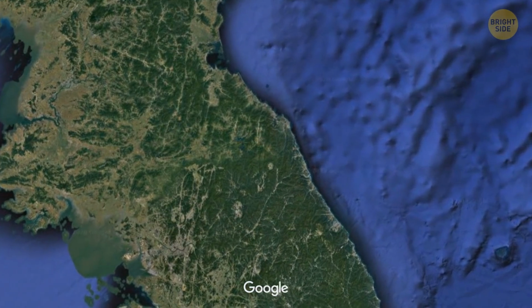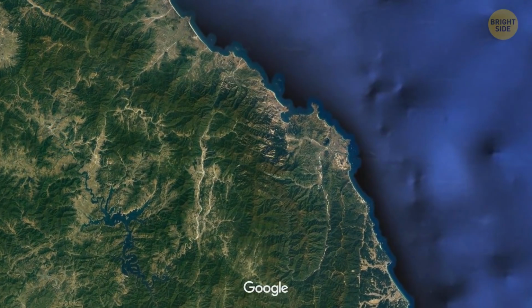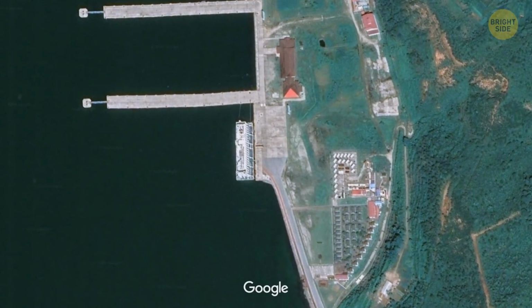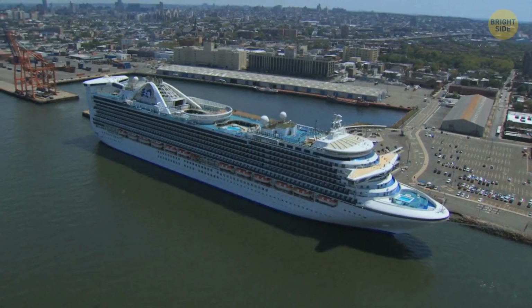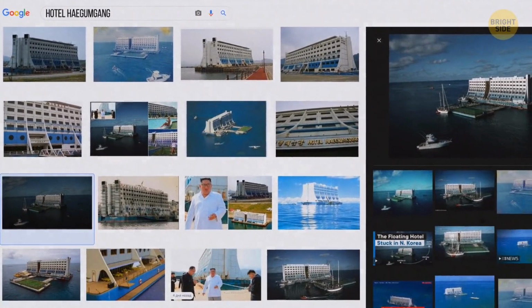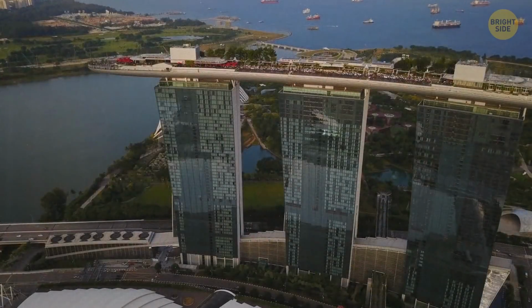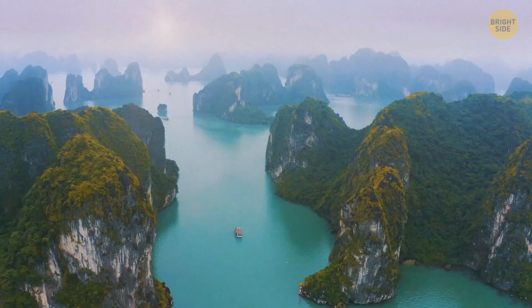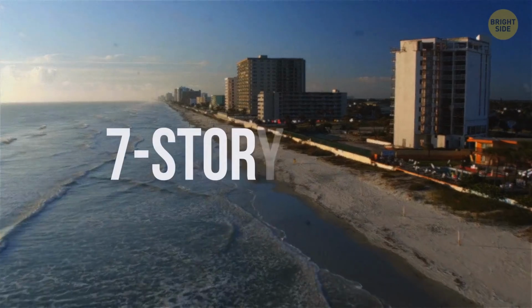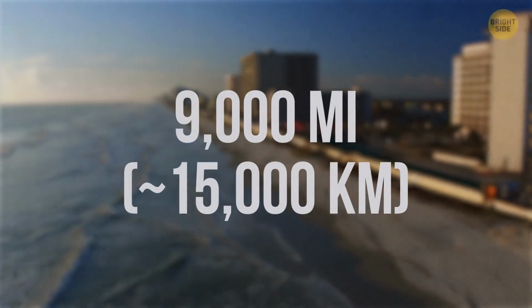If you ever decide to set out on a Google Maps journey around North Korea, you'll notice a long white rectangle docked at the Mount Kumgang port. That's no super yacht or ship. It's the world's first floating hotel. Designed in Sweden, built in Singapore, opened in Australia, relocated to Vietnam, and then on to North Korea, the 7-story hotel has traveled around 9,000 miles within a decade.